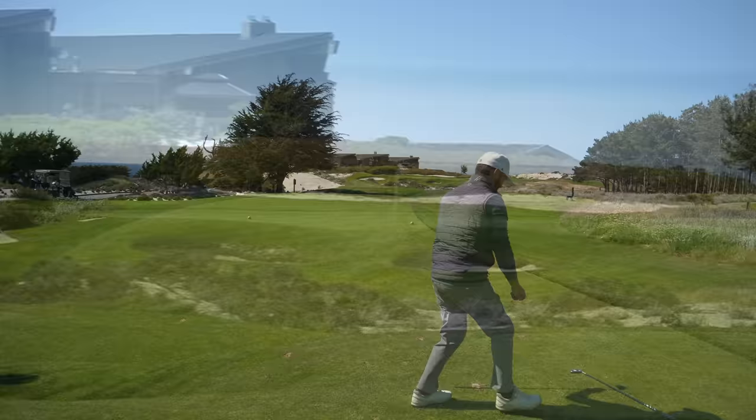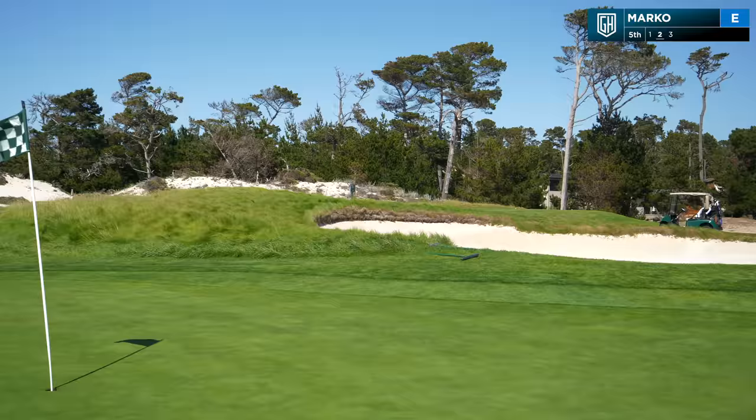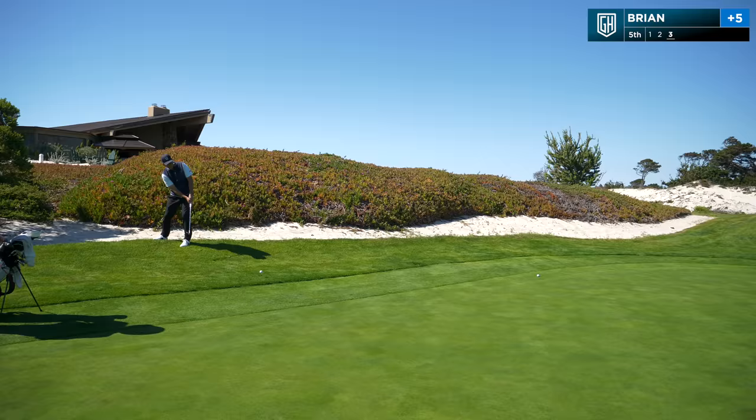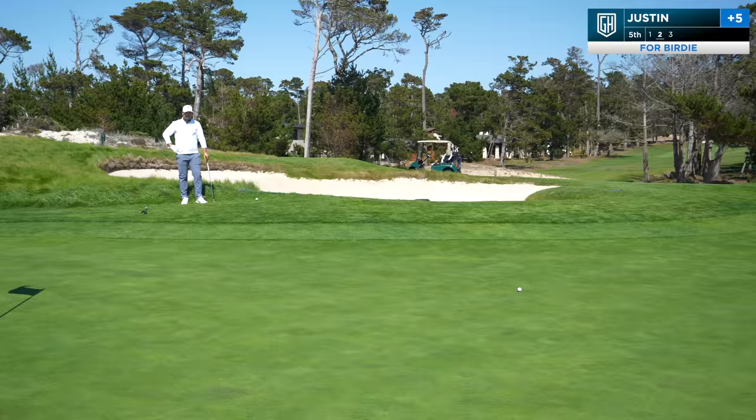So a five? I have 192. Wind is crosswind. Oh, man, the wind just ate it up. Oh, so sticky. This looks pretty good. Oh, great effort right there.